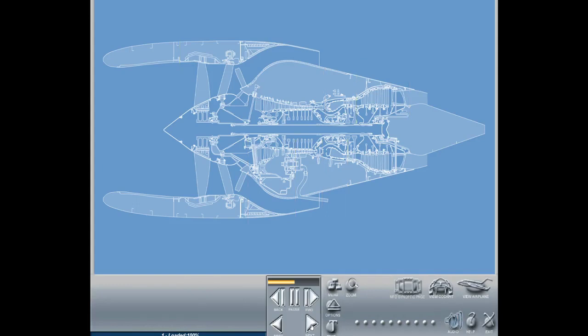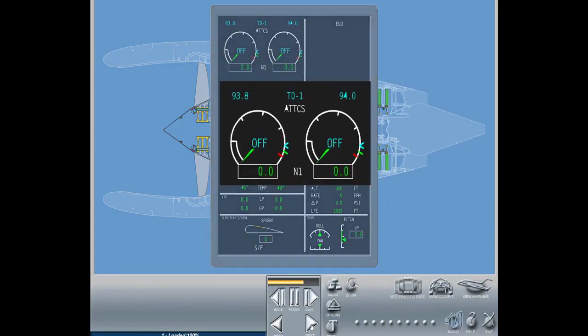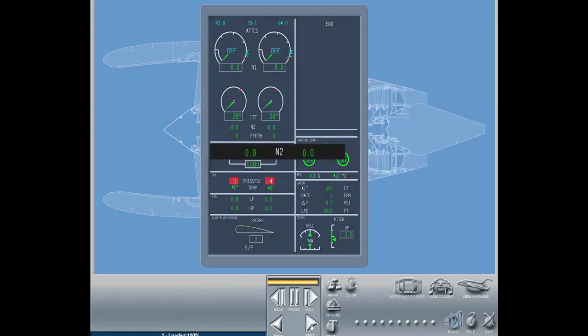The engine basic characteristics are a single-stage, low-pressure fan that is driven by a four-stage, low-pressure turbine. This spool represents the N1 speed indication on the cockpit. A 10-stage axial flow compressor with variable geometry inlet guide vanes and stator stages is driven by a two-stage high-pressure turbine. This spool represents the N2 speed indication on the ICAS.